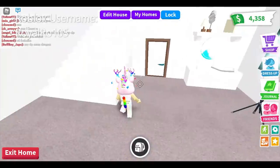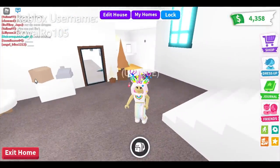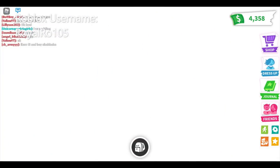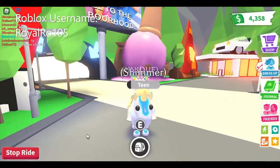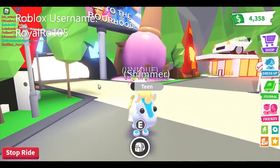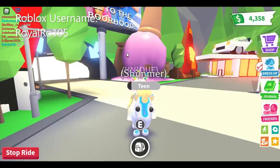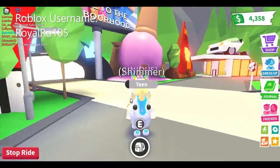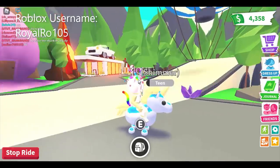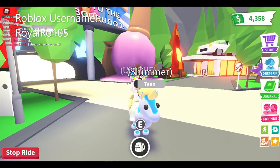Okay guys, so here is me. So we're gonna go outside and we're gonna go to the adoption town. So just saying that I got this diamond unicorn. So first, one day in Adopt Me, I had a horse which was fly ride and it was very rare. So then I traded it to someone and they gave me a diamond unicorn which is fly ride. I like to ride it because it's more easy, and the diamond unicorn's name is Shimmer.